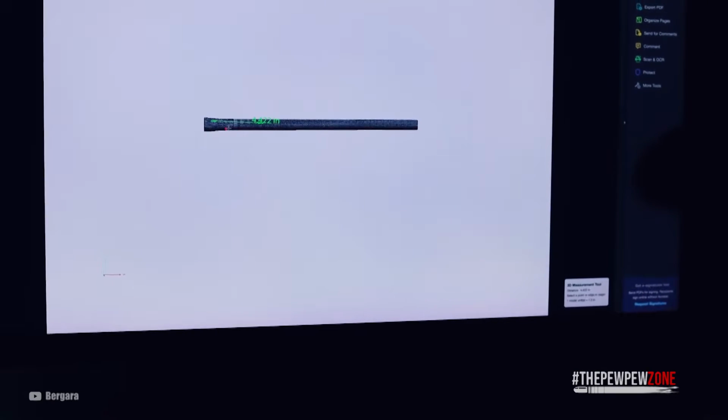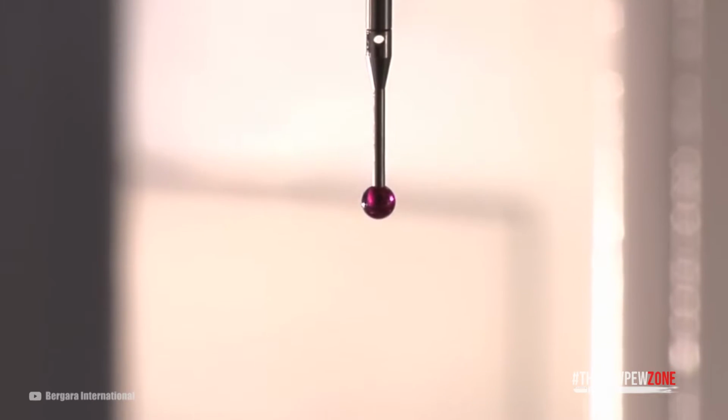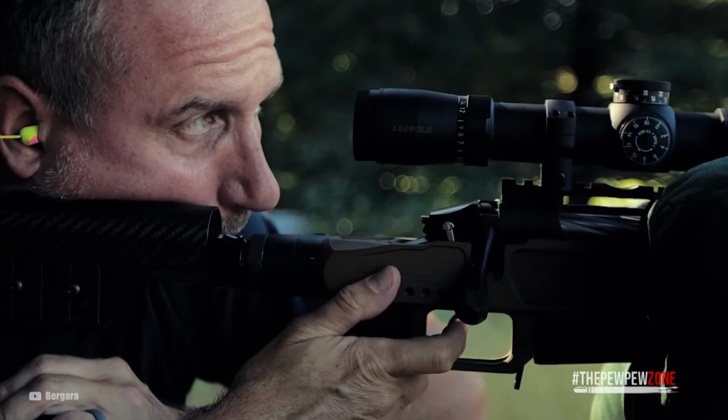Rumor has it that a chief instructor for the United States Marine Corps Precision Weapons Section joined their production team, and as soon as he did, the quality of Bergara's barrels improved even further, which now makes them one of the most respected and sought-after companies for competition and hunting rifles.